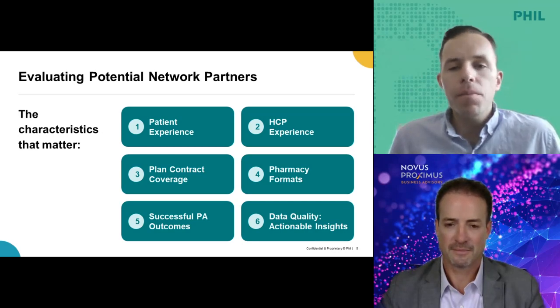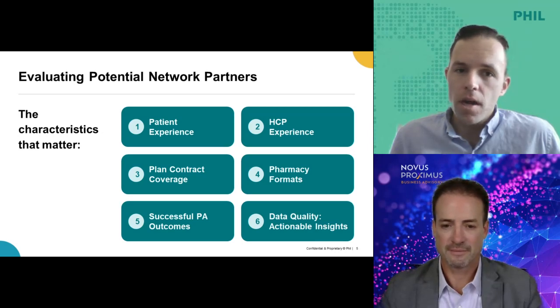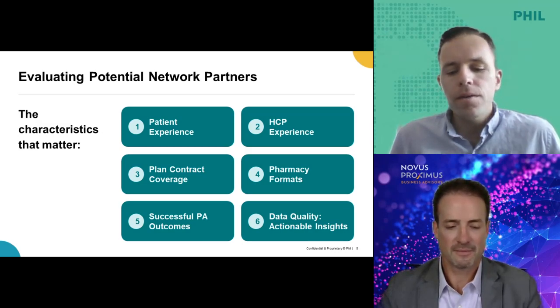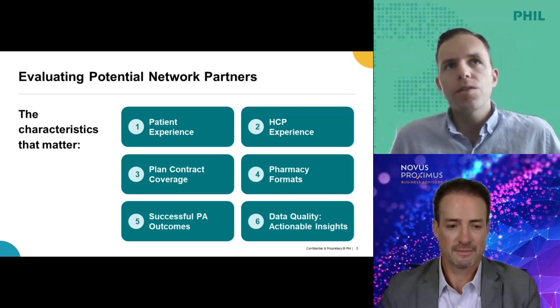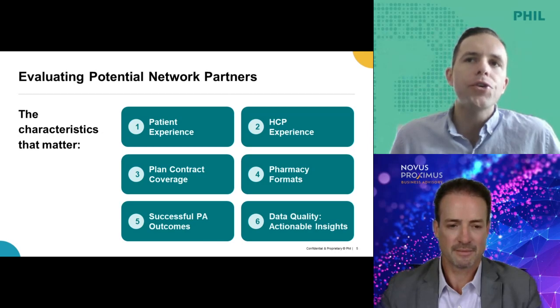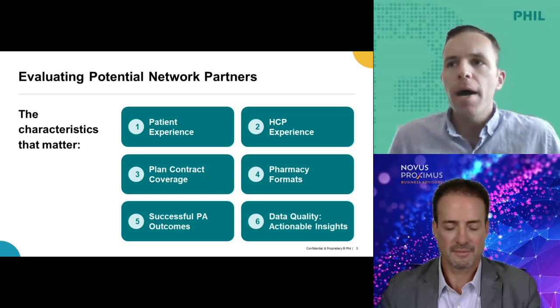The pharmacy format, kind of just hit on that, mail order versus retail versus specialty. Definitely some really distinct differences there that brands need to dig into. PA outcomes, can't stress enough. And then, very important thing I think to hit on here is the quality of insights. The data is certainly one thing, as Patrick was just touching on. But if that data can't be translated into actionable insights that the brand can go ahead and apply to altering their copay structure or altering their dispense workflows to respond to PA behavior, then that data is really not valuable data for the brand.